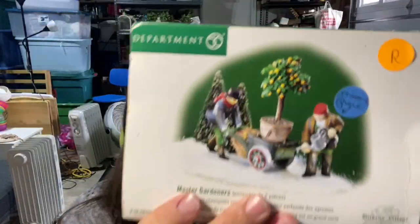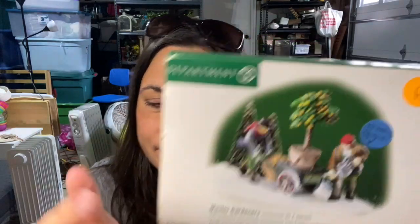And then one other, this one, which I love, and I'm sad about the piece that it's missing. Who knows? Maybe I'll find it someday. But it's called Master Gardeners, you know, because I love gardening. So that's what it's supposed to look like. I only have this piece. So it did not have the guy with the watering can. So I'll keep a lookout for that.